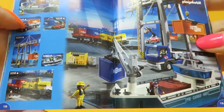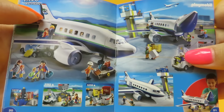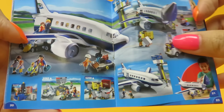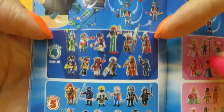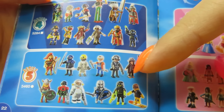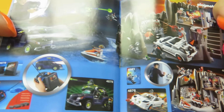City action. With the containers, it looks like at the port. The cargo port with the containers and ships. Another city action set. At the airport, airplanes, cargo planes, and then different figurines. And oh, these are figurines that could go with your sets. Here we have from wizards to kings to firefighters. Here we have construction worker, astronauts. Here we have fairies, princes, chef, mermaids. Wow, so many different choices. Here, ooh, what's this? Top agents. Remote control cars.